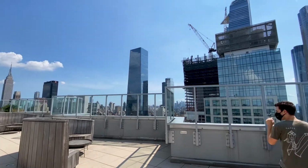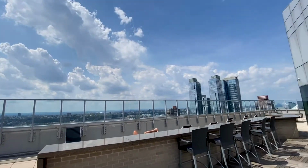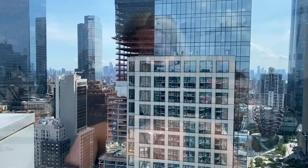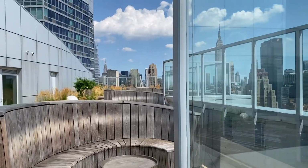That building had a really nice rooftop though, so creds to them. That's a cool rooftop, and people were actually there. It felt a little more alive than the previous building we saw. You can see the Vessel, that's always cool. You can see the Empire State Building and Lady Liberty. It had a cool layout. You could hang out with your friends in one of these little booths. Yeah, it felt more alive, and I could easily see me and all my friends hanging out there.